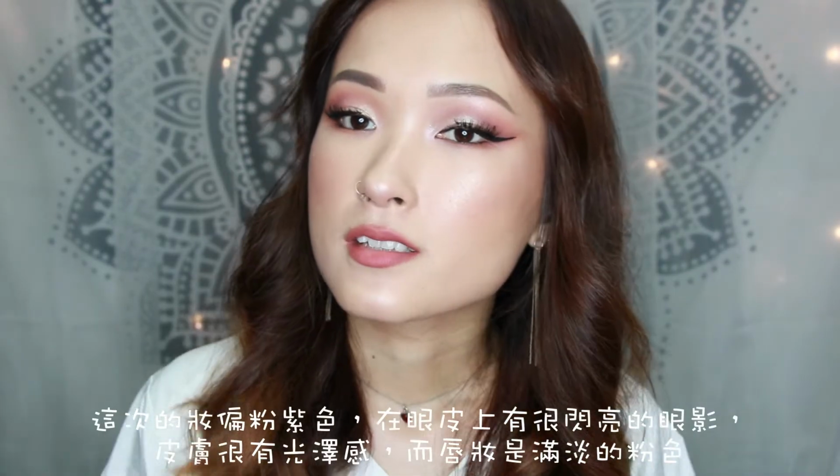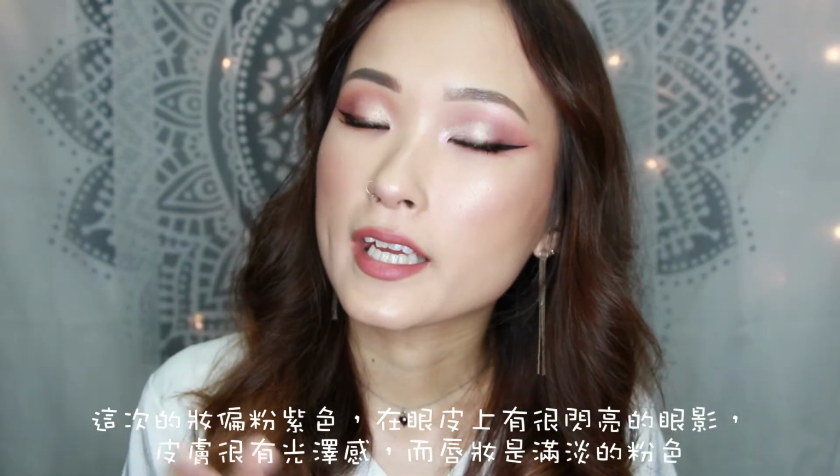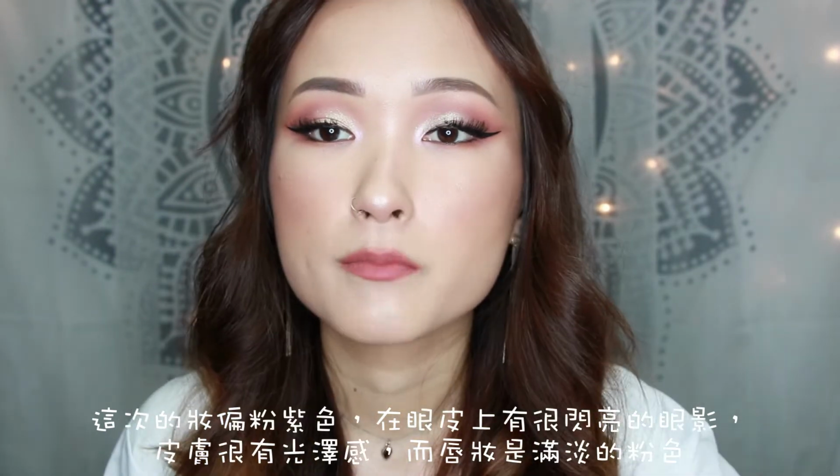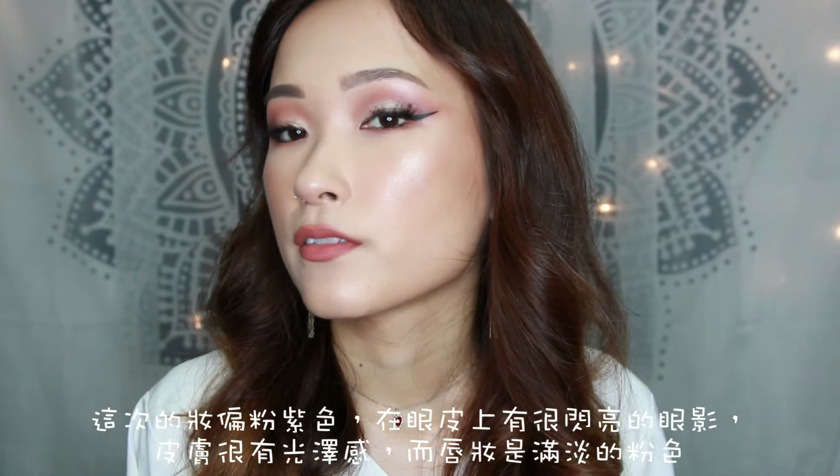This makeup has quite a movie tone, but with a very sparkly eyeshadow on top of my lids. And for the skin, it's very glowy. And then for my lips, it's very soft, but you can see it's pink, right?